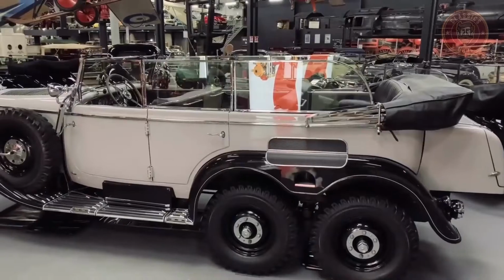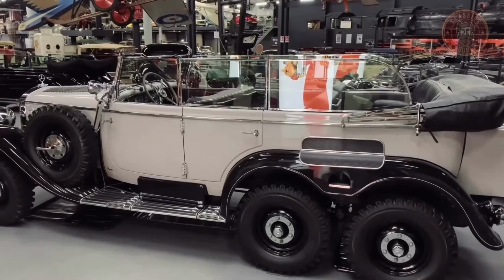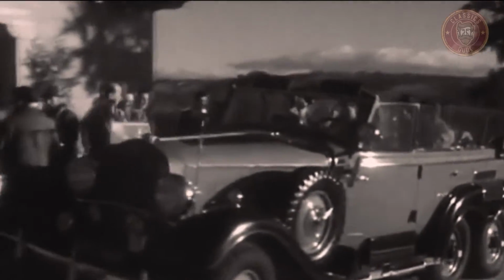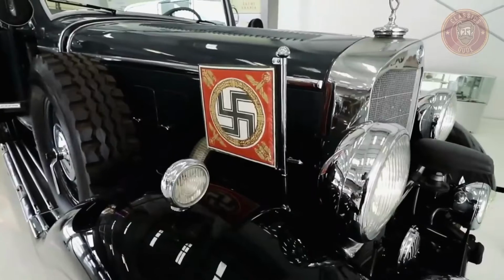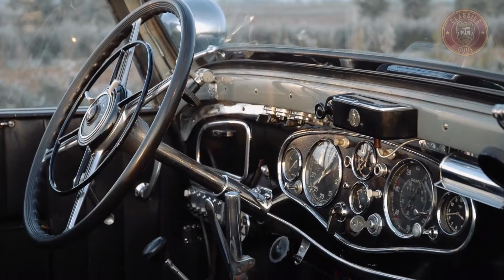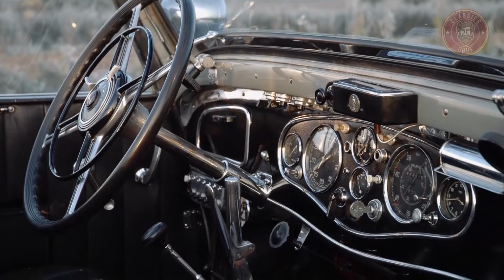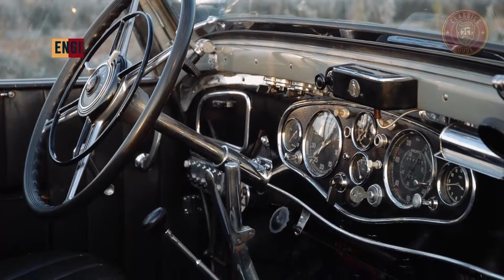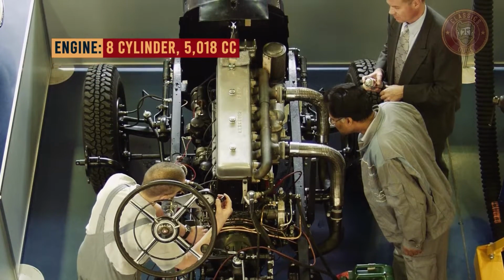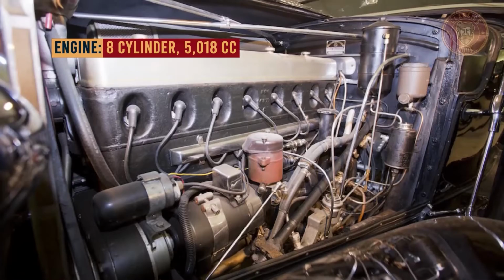This automobile was known as the G4 and its predecessor was the G1, which was produced in 1926. This model was a 6x4 production, with a 4-speed transmission that transferred drive to all 4 rear wheels through self-locking differentials. It had an 8-cylinder inline engine of 5,018 cc displacement, emitting 74 kilowatts.